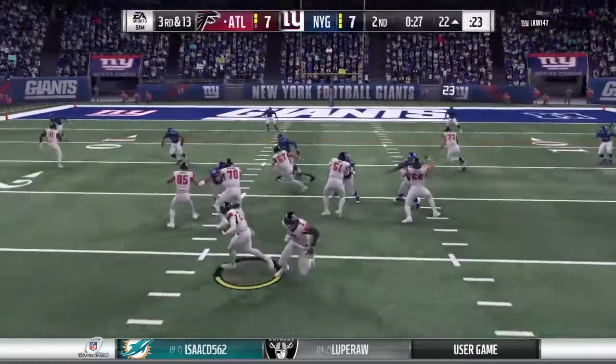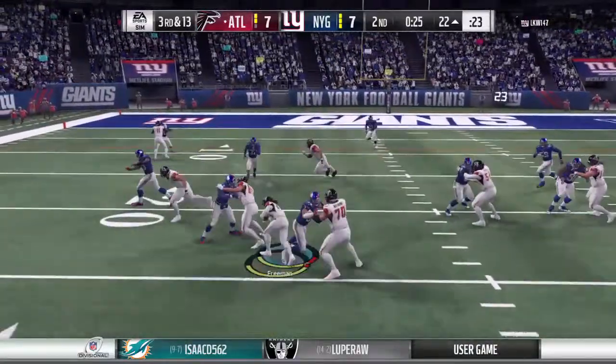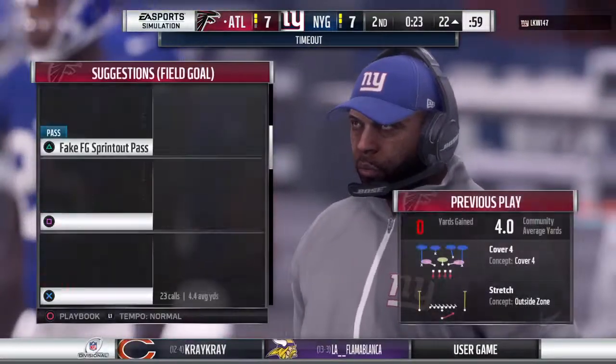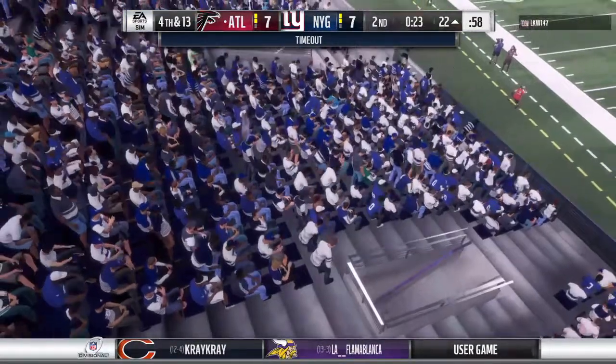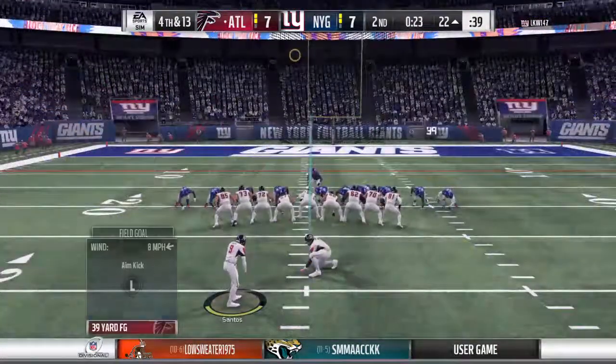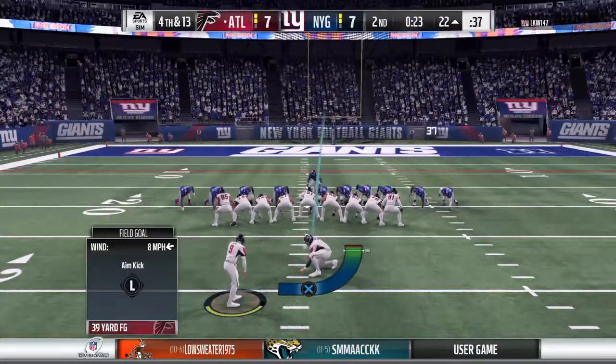Falls incomplete. On 3rd down, Devontae Freeman. And he'll maybe get back to the line of scrimmage, but no more than that. And now the Giants will stop play as they take a timeout defensively. It's just their first, so they'll have 2 remaining here before we get to halftime.